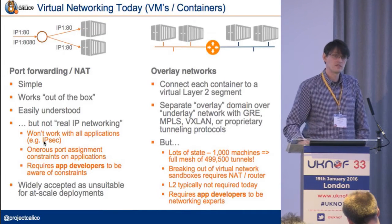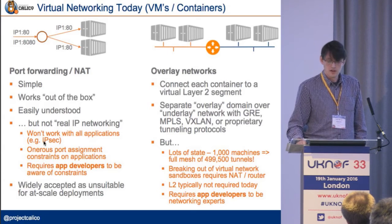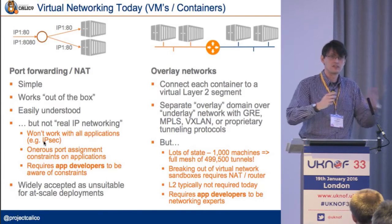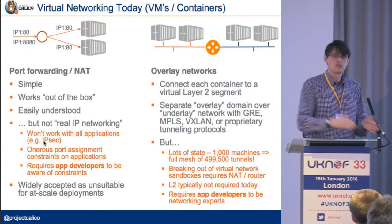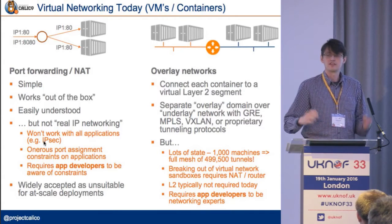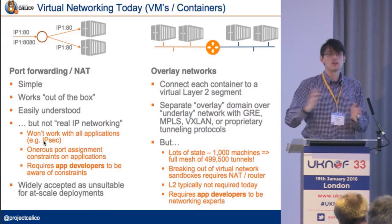However, it also has a lot of disadvantages. In particular, depending on the technology you're using, there can be a lot of state involved. With some tunneling technologies, you might have 1,000 machines, and suddenly you've got nearly 500,000 tunnels connecting that mesh of machines together. If you want to break out from one network to another, you need to start having the concept of on-ramps and off-ramps. So instead of your production and test network, maybe you've got an enterprise and you've got the accounts network and the engineering network.